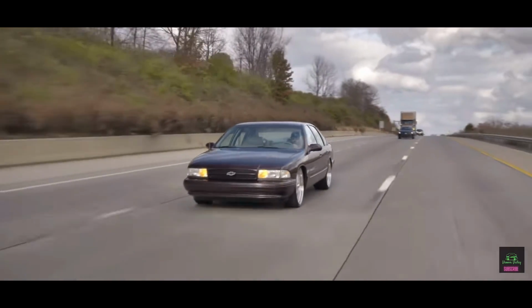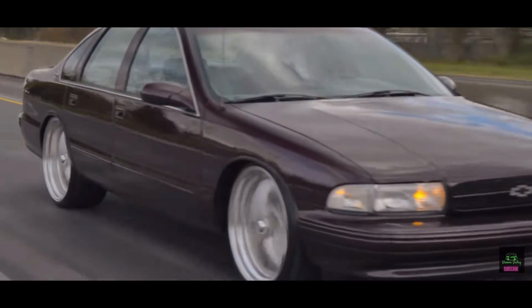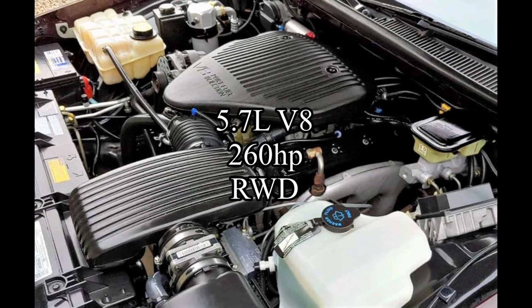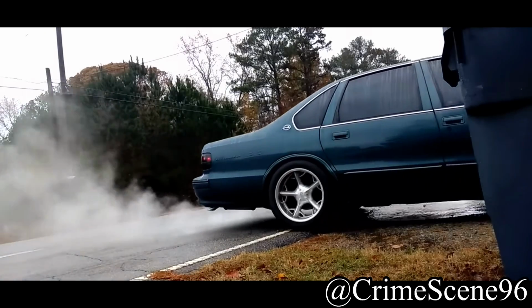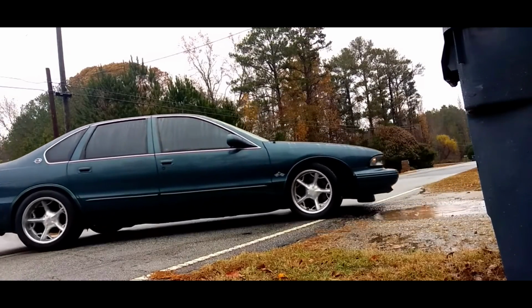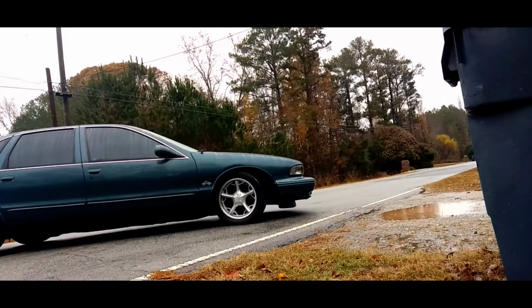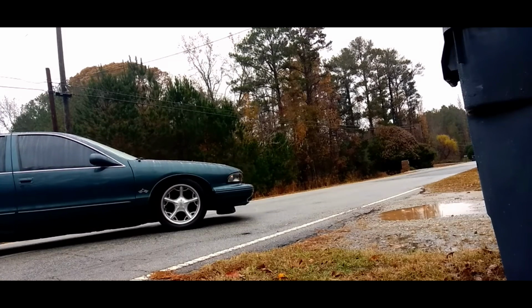Either way, it's a Chevy Impala SS 7th generation. This is the 90s Impala, and God, I love this car. It comes with a 5.7 liter V8 making 260 horsepower, and it is rear wheel drive. They look absolutely incredible, but sadly, the only love that they ever got was in the donk community. People were putting big wheels on these things, and I respect that. I mean, it's not my style, but I respect it.